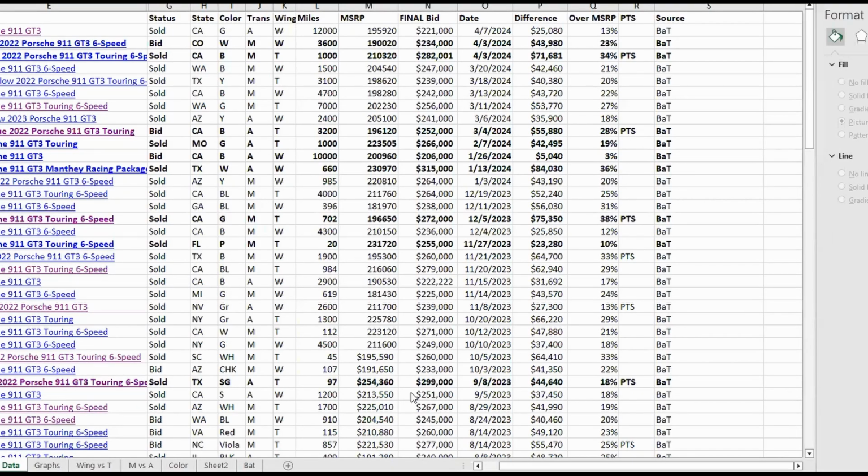People were willing to pay 18% over that price to get it to $299, and it sold at almost $300,000. This was in September of last year. Nothing super significant happens for a little bit here. I mean, we get a few cars that go pretty high. But then we've got this car that only goes for 10% over MSRP. That's pretty low. That's actually the lowest one that actually sold. Went for 255. Original MSRP was 231.